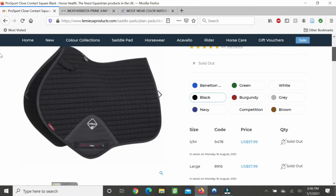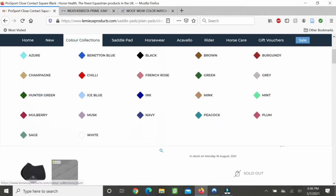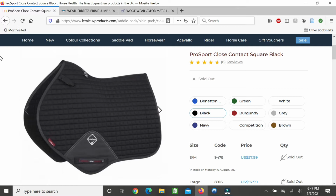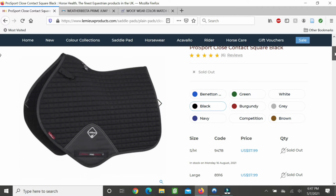So yeah, the cotton CC goes for $57.99, which is pretty good. Free shipping over $100, so usually I buy 2 pads at a time, gets me over that. No shipping. The only downside to this is if I can even find a saddle pad that I like and it's in stock, it will take upwards of 2 to 4 weeks to get to me in the United States because it does come from the UK. So that's kind of a downside. You will have to wait for it. But again, it's not the most expensive option.